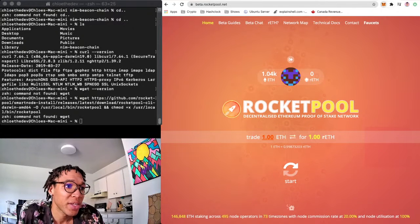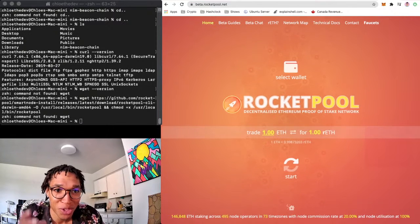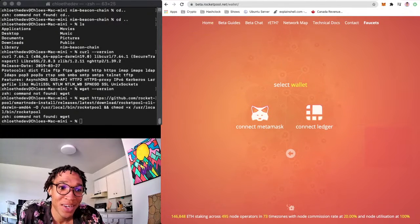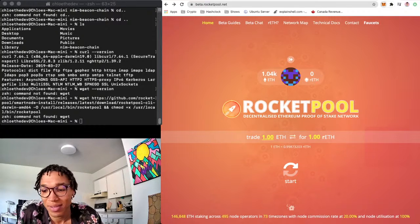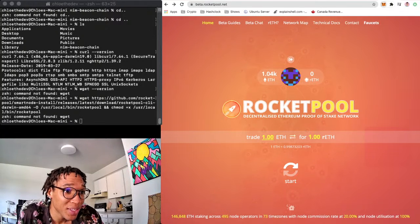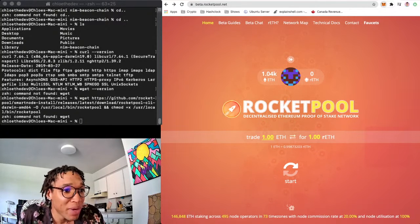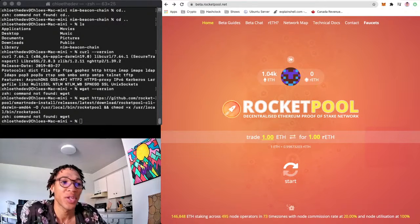So I'm going to try and disconnect and go to MetaMask. Let's see, disconnect. Yeah, you can see my Ledger name. It's the Chloethedev.eth name, so you're not getting anything new. So select wallet. We're going to connect my MetaMask. We're connected now already, so it should be working. Permissions. I'm just checking the MetaMask permissions. I can view my address.